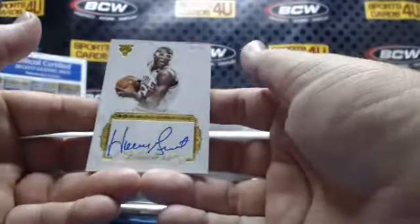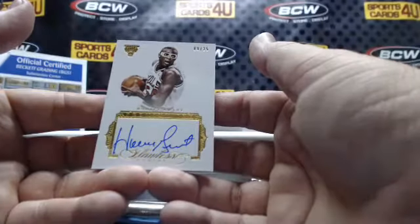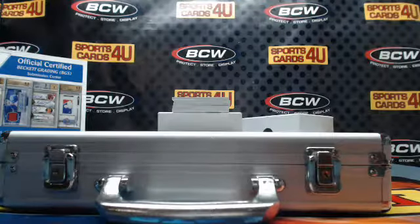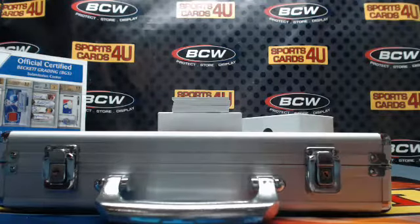Nine out of 25 autograph. Premium Ink for the Bulls, Horace Grant. Second Horace Grant auto of the day.